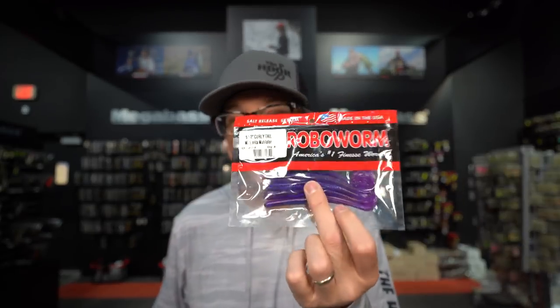If I feel that the fish are really aggressive, then this is also the time of the year that I will pull out the curly tail on them and get something that just has a little bit more motion. But very simple, usually, you know, 10 to 12 inch leader, Roboworm. I mean, it's not rocket science.